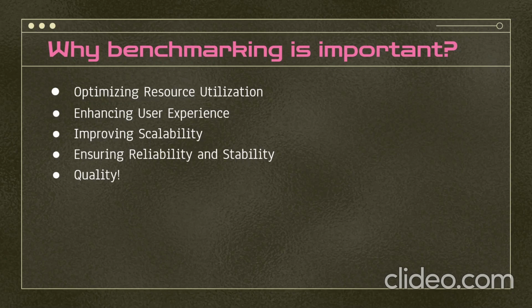The following topic is improving scalability. Benchmarking allows developers to understand how their applications perform under various loads, ensuring that systems can scale effectively to handle increased demand without compromising performance. Ensuring reliability and stability: through systematic performance evaluation, benchmarking helps in detecting and resolving potential issues that could lead to system failures, thus enhancing the overall reliability and stability of applications.